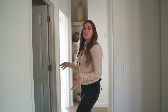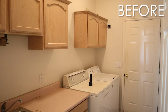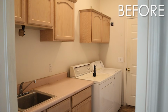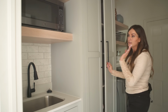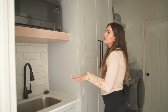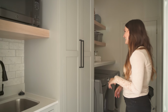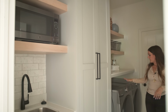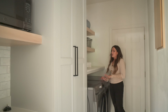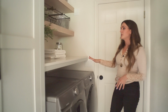And then we've got the laundry room here, and this one really also is a butler's pantry as well. So we added this huge cabinet with floor to ceiling storage. Of course, we had the sink before, but it was really old and really dated and had mauve countertops. So this was a big update. These are Sherwin-Williams gray clouds on the paint color. Then we've got the washer and dryer that are brand new. That was definitely an upgrade from what was here. And then we added all of this storage up here, which is amazing.